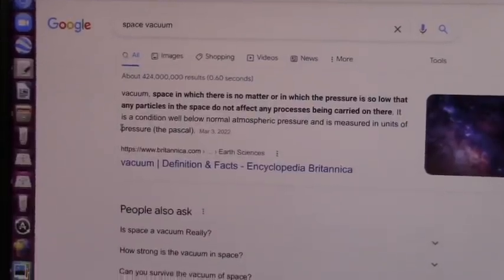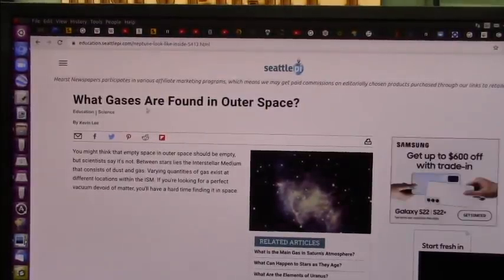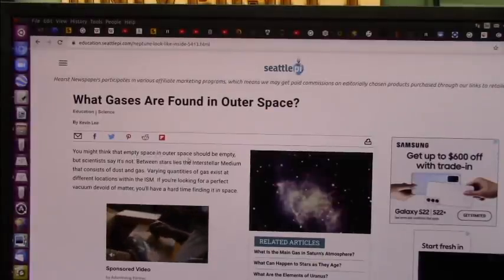That's insanity. This is how bad science is. You just saw it. Oh yeah, space is a vacuum. No, it isn't. What gases are found in outer space? You might think space is empty. Outer space should be empty, but scientists say it is not.